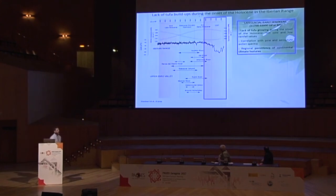But what happens in other geomorphological and hydrological proxies? We have similar conclusions. During the late glacial and the early Holocene, we don't have any deposition of tufa buildups in the Iberian Range, probably linked to hydrological stress, and this difference between summer and winter times in terms of continuity does not allow the precipitation of carbonate in this region, and probably the high evapotranspiration values in summer times do not allow the deposition of this carbonate or tufa buildups.